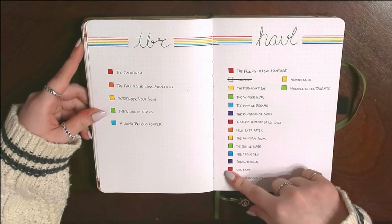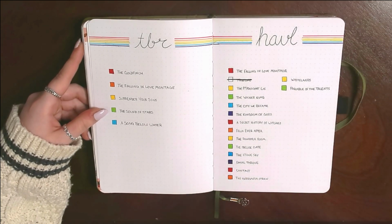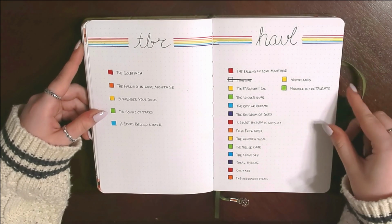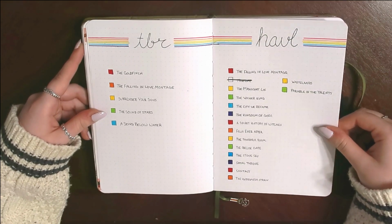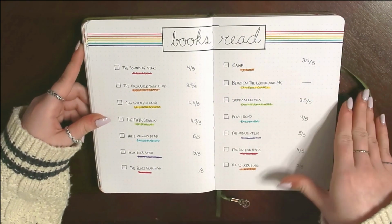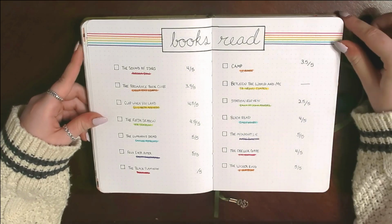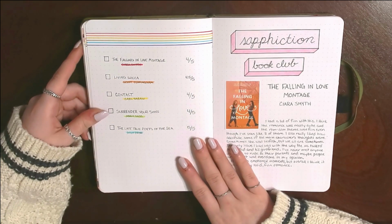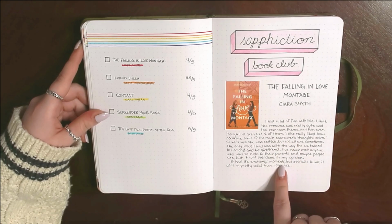I do like the way that these are colored in, but I will probably change that next year because I just don't like very colorful stuff. I like a general color theme, if that makes sense. And I think this is a little too Skittle-like for me. But these are the books I read. Again, we'll probably change up the way I highlight next year. So yeah, more books read. Sapph Fiction book club pick was the Falling in Love montage. I wrote my little review.